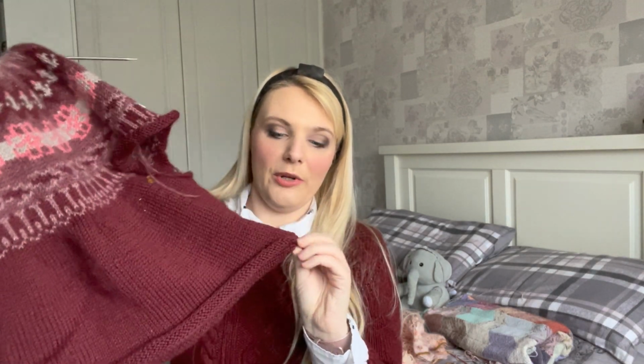Now, as you can see, I have put it on waste yarn because I wanted to try it on. Fits lovely at the front. It is perfect. I think once I block it, it'll sit nice and flat. However, and I'll put a picture in, there is a little bit of a Quasimodo situation going on in the back, and that is only because I am short-necked.